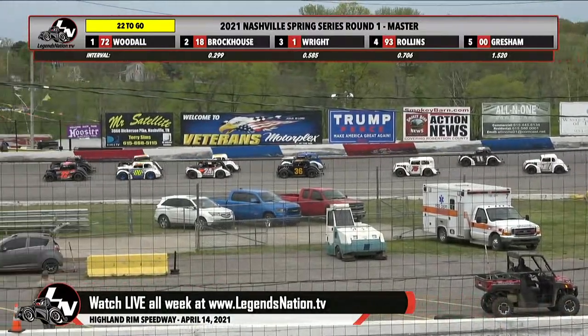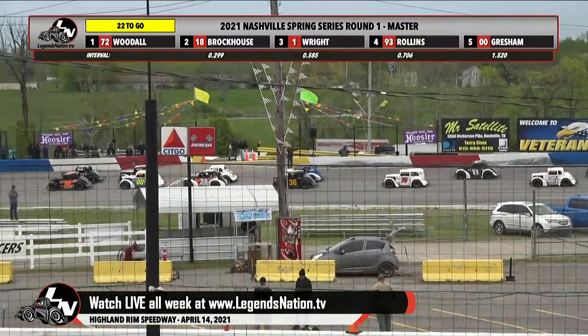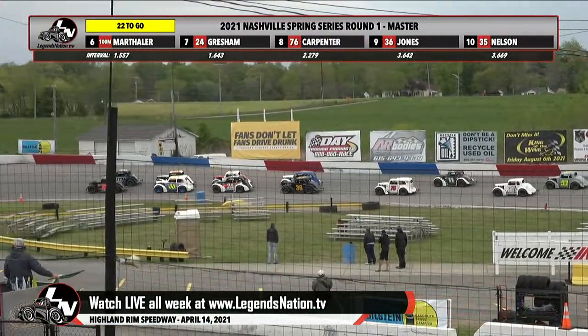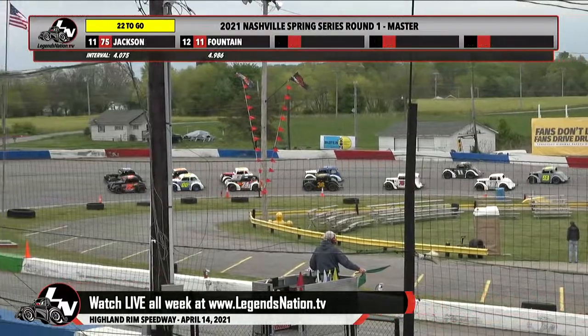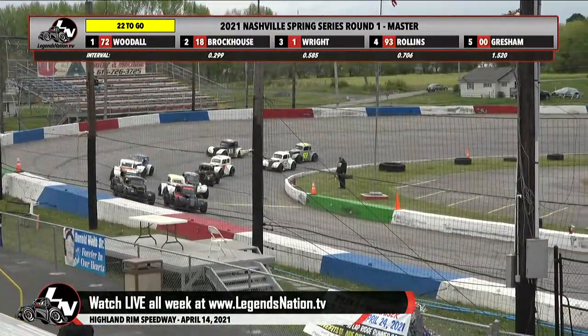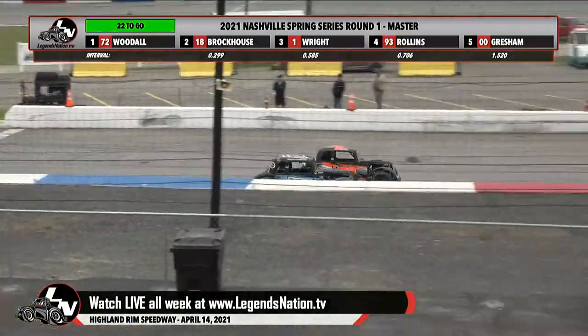Restart box in turns 3 and 4, that green box down there. 22 laps to go. Woodall to the inside of Brockhouse. Brockhouse starting on the outside. Can he get the run around the outside for some momentum? And can Woodall get the good restart and get the position?